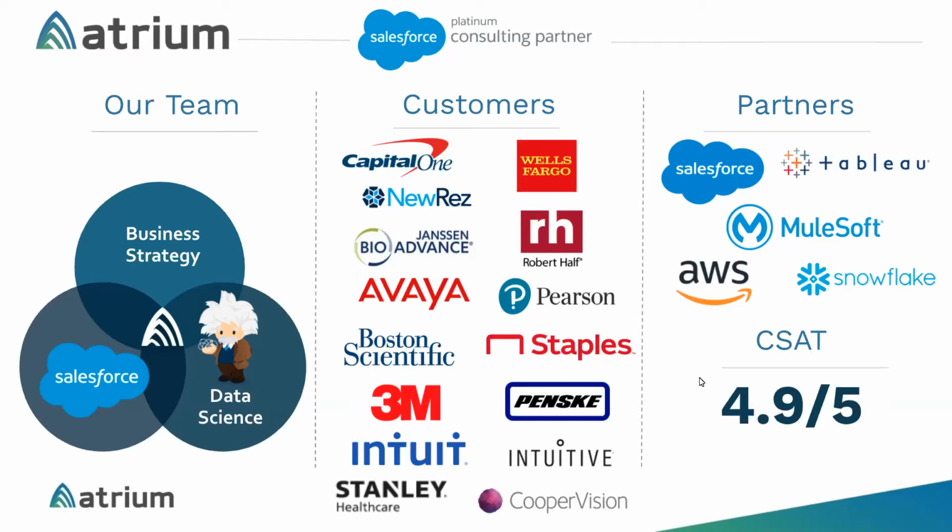We work, of course, with Salesforce, implementing Salesforce solutions across clouds. Tableau, both Tableau CRM, formerly Einstein, as well as traditional Tableau. MuleSoft, AWS, and Snowflake as the underpinnings for our data-driven solutions and being able to surface data from a single source of truth to multiple places for folks to make better decisions in the places where they're actually working in their systems of intelligence. So that's a little bit about Atrium.